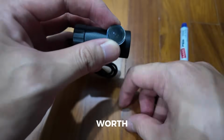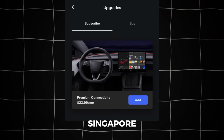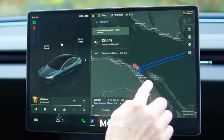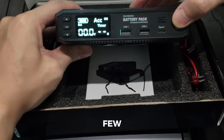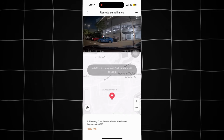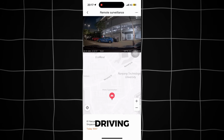But here's something worth noting. Tesla recently increased the price of premium connectivity in Singapore, and to be honest, the only feature I really used was Live View. Since the X800 gives me that and more, live access, cloud backup, and 24/7 recording for just a few bucks a month for a dedicated SIM card subscription, it has completely replaced my need for premium connectivity. Now I've got better peace of mind while parked and higher quality recordings while driving.